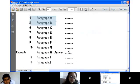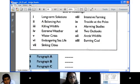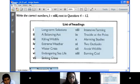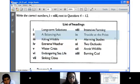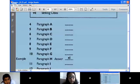Now, remember when we did our skimming, we kind of did this already, preliminary. This question is very common in IELTS. You almost certainly will have to do this in the reading. Headings. Okay, headings are like the title of the paragraph. All right, so you know what? I'm not even going to look at this. I'm going to go back and look at paragraph A.